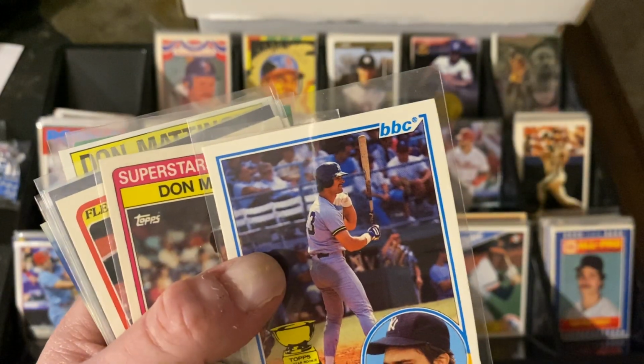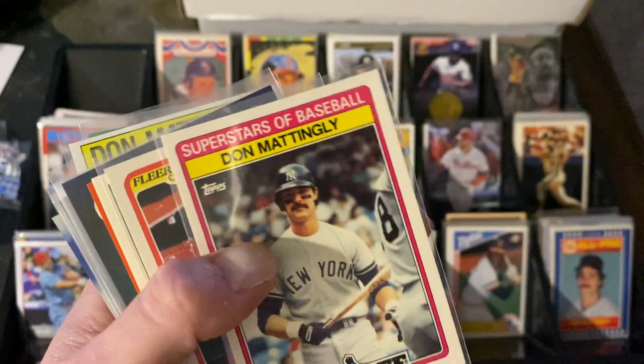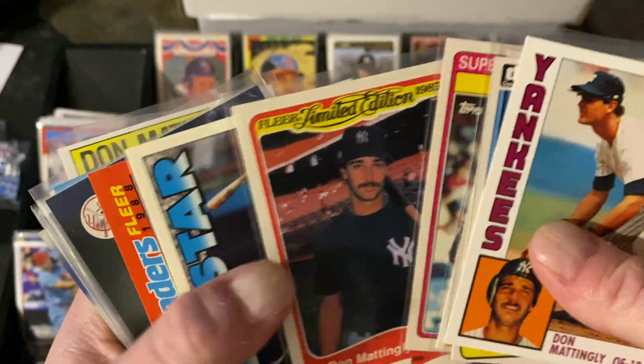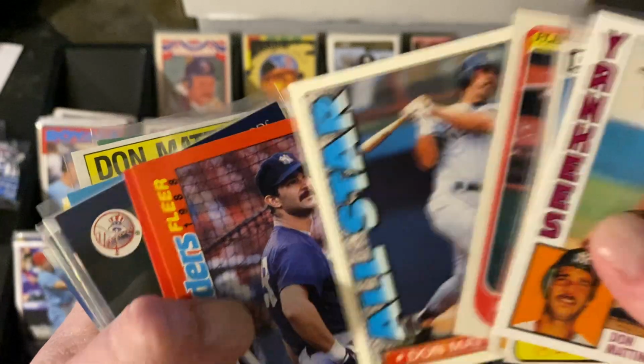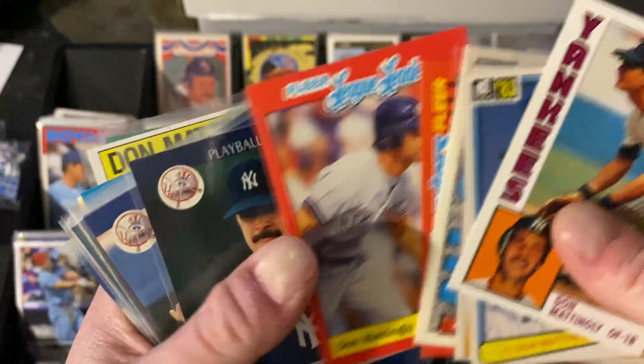I think it's Baseball Card Magazine. With the Topps All-Star Rookie with the 83 looking set. It's really cool. Mattingly, KB Toys. Mattingly, some kind of Fleer thing. Mattingly, Topps All-Star, whatever that is. More Mattingly.